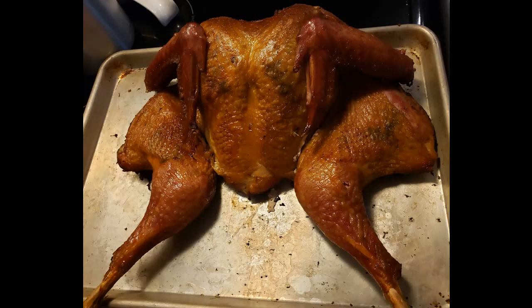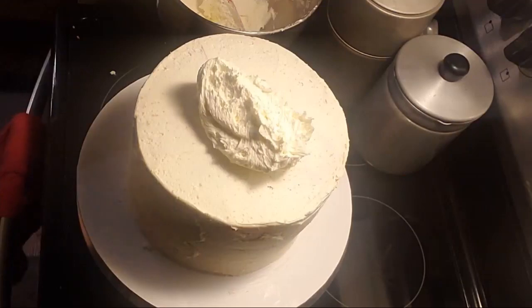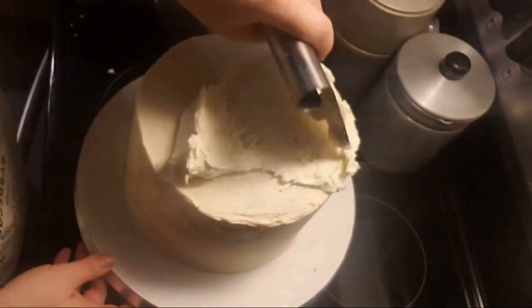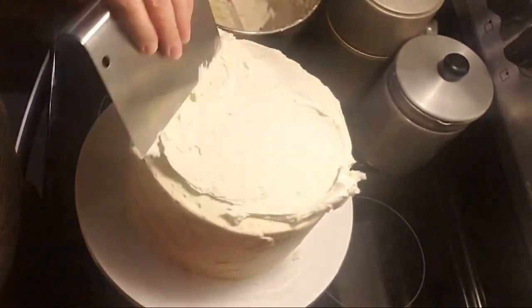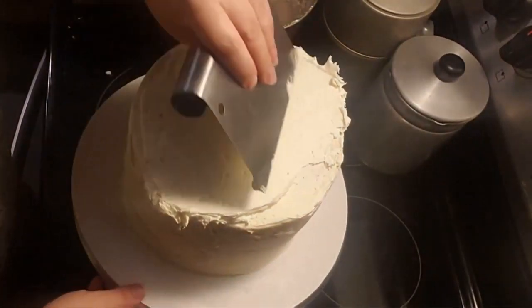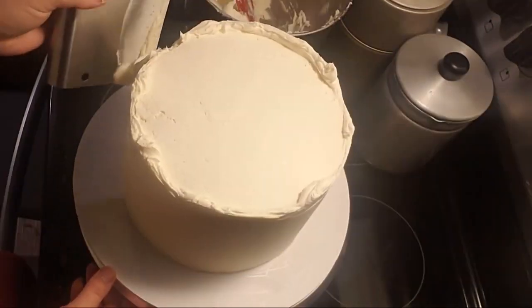And here's our nice turkey that I smoked. And then Friday I baked the cakes for the birthday cake. And Saturday, I got up and I finished decorating it. All in all, we had a really good Thanksgiving holiday.